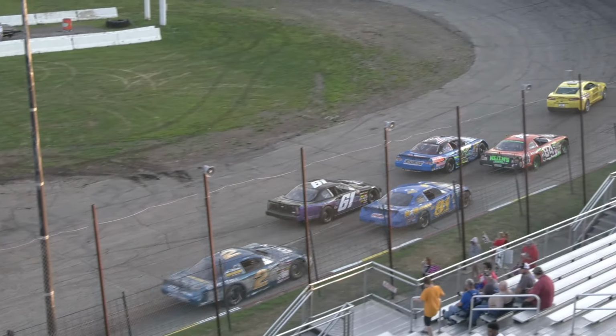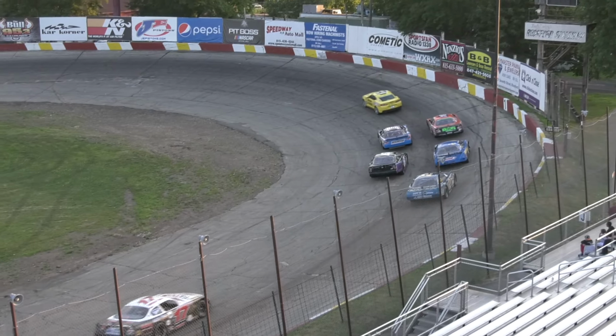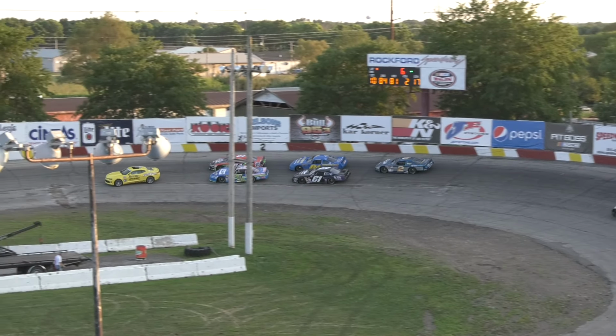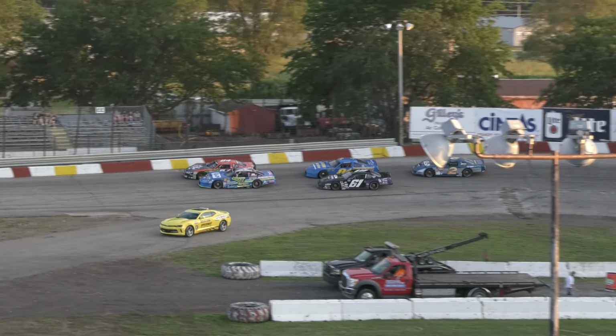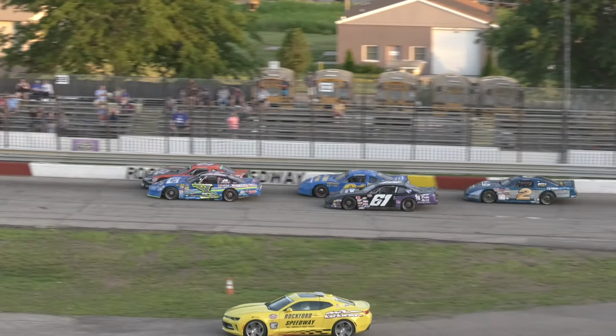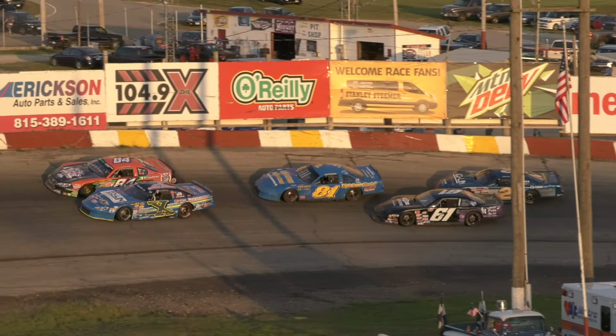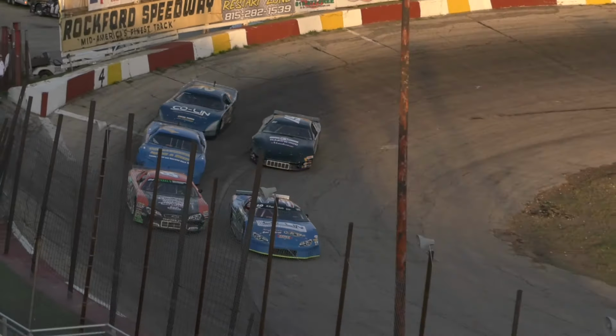All right, so our lineup is as follows. Inside, row 1, Driver X, John Reynolds Jr., last Saturday night's feature winner here at the Rockford Speedway. Outside of Driver X, it is the 84, Jake Van Oskey. Row 2, inside, it is 61, Frank Beldowski. Outside of Frank Beldowski, the 81 of DJ Smith. Last row, Max Kaler in the 17, and the 2 of Michael Bilderbeck.